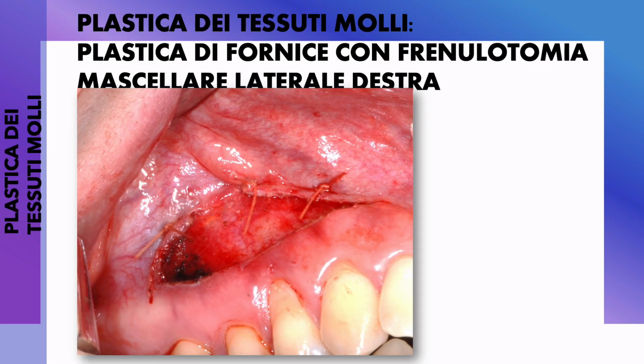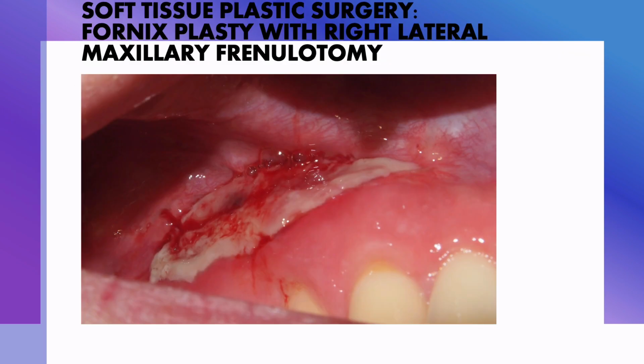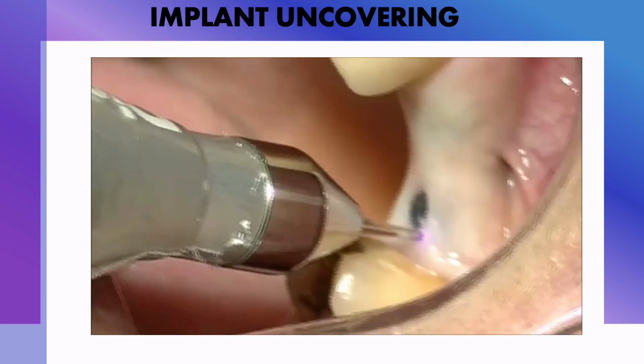The whole procedure has been performed without pain referred by the patient, and sutures are necessary in this case only to provide and maintain the correct apical tissue repositioning. We can appreciate in this picture the healing after 7 days following the surgery, showing the formation of a stable fibrin clot richly vascularized.